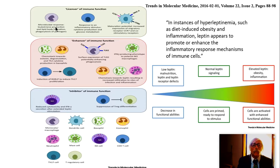So it can give you a microbiocidal response, leukotriene production, lipid body formation, phagocytosis of pathogens. So this is a licensing of immune function. You also have a response to inflammatory stimuli like cytokines and chemokines. And you also get maturation potential increases because you're using chemokine receptors, the major histocompatibility 2, which is an antigen-presenting protein that's on the surface of these cells. And you also have the CCR7, and you also have CD80, which is a co-adapter molecule, which is always on these stimulatory cell lines.